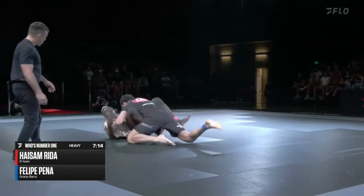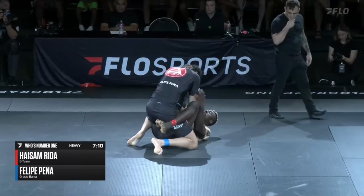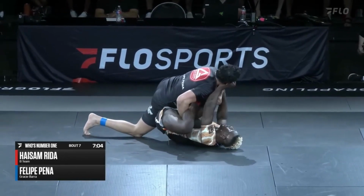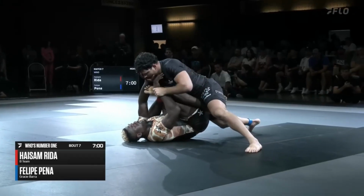Haisam does have a whizzer, which is good, but you can see that he kind of easily comes down. I couldn't tell if he turned it into a double, but it looked like he sort of did a slouch single leg takedown where he was able to keep him pinned. Now it's a lot of pressure, a lot of pressure.